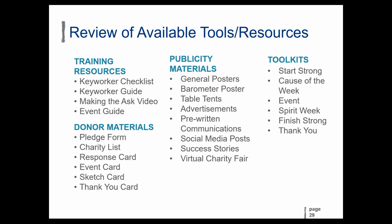There are 4 categories of materials that you can use during the campaign. You'll see training resources, which we've started to share, donor materials, publicity materials, and toolkits. Those are the big buckets that you can choose from. So let's start with our training resources. Obviously, you're attending today's training, which is great. But are you going to be able to remember quite everything? This is a lot of information.